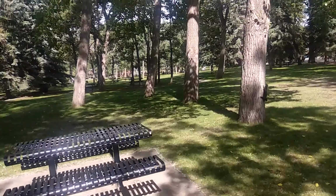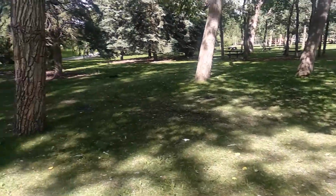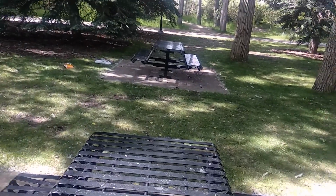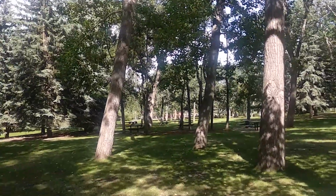Some people playing music in the background. So I think this should be a good spot. I know there's that bench over there. I do like the sun, so I'm gonna park myself in a sunny spot.